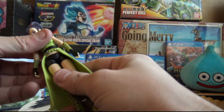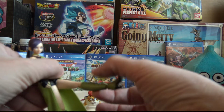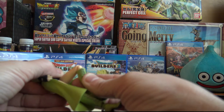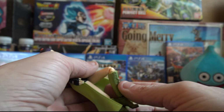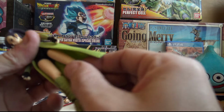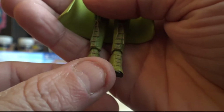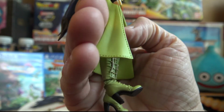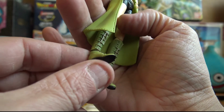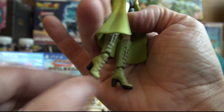And it's probably the same for the other leg. So if we move that leg forward, that knee bend goes back very far. But with the coat again, it doesn't go back too far. Let's take a look at the feet. She can move it forward a little bit, but that's a weird angle. I don't think anyone would be able to move their feet like that, but she can. It goes back this far.